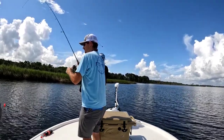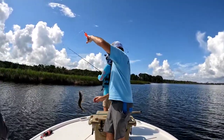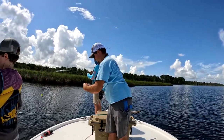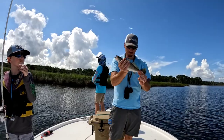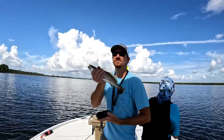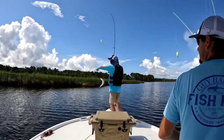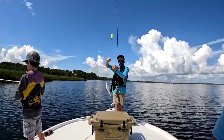I think that looks like a little trout, maybe. That's a big trout, actually. Little gator. Might be into them right here. Good one. All right, he's too short, so we're going to put him back. Trout. Nice one. Oh, that's a good measure. Watch out, baby. Keep it in the pocket.